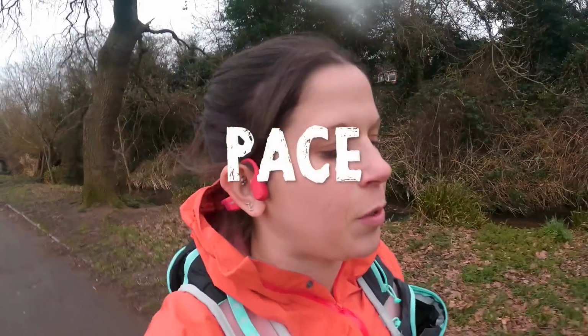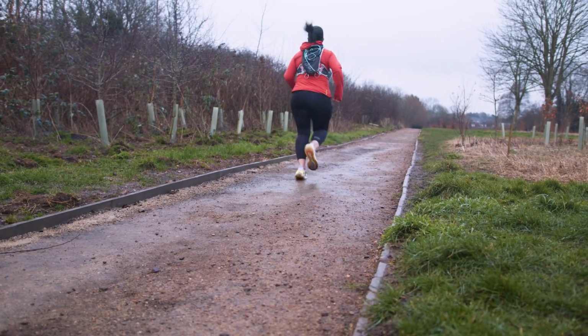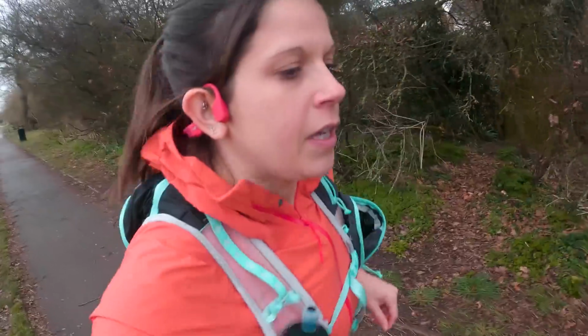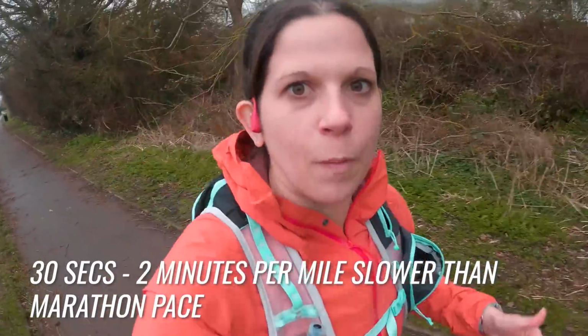Long run pace should be easy and conversational, so you should be able to have a chat whilst you're running at long run pace, unless of course you're throwing in some tougher miles, maybe some goal race pace miles in that run. So I was really shocked to learn when I first started running that long run pace can be anything from 30 seconds to 2 minutes per mile slower than your goal marathon pace.